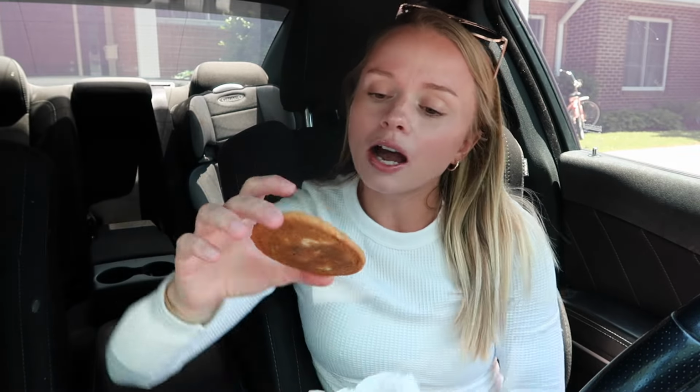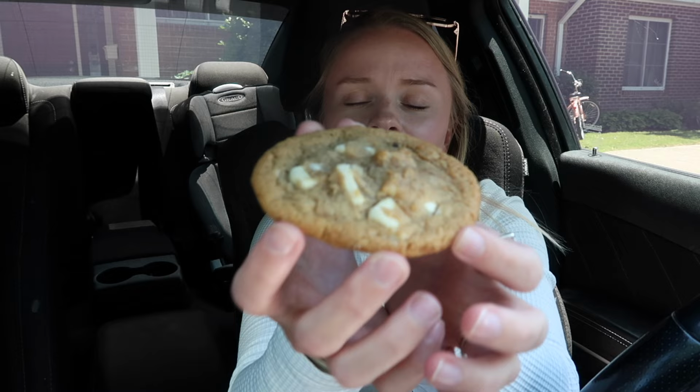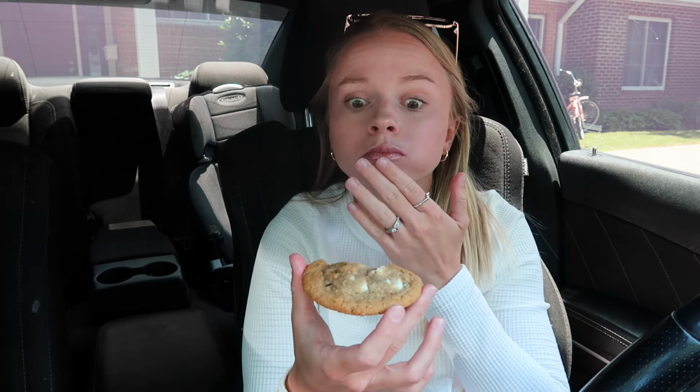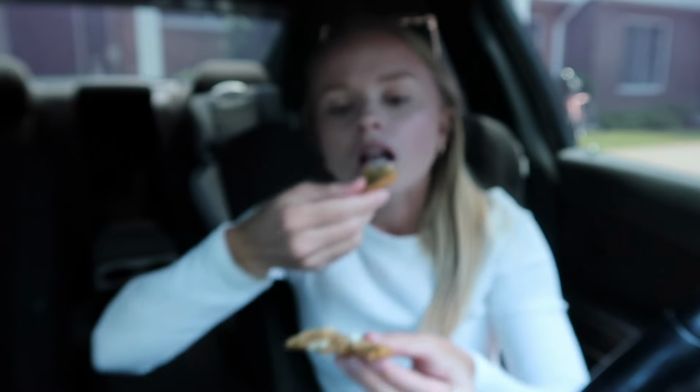Okay, so first up, we're gonna start with the white chocolate macadamia nut. Let's give it a try. Now, these are actual cookies, not like crumble cookies. I feel like crumble cookies is kind of on the cakey side, like a cookie cake mixture. Let's give this a try though. Let me break it like we do crumble. No, that's a macadamia nut cookie. That's so good. Way better than crumbles.